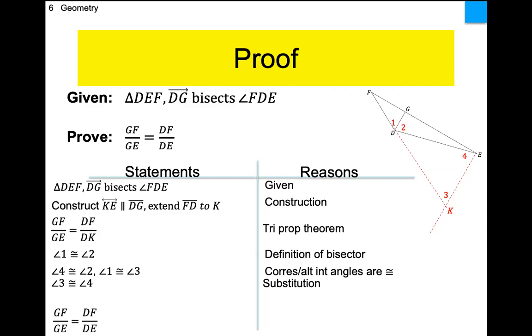What's so special about 3 and 4? They're parallel to 1 and 2. Angles can't be parallel. Let's just think on a really simple basis. I just showed that 3 is congruent to 4, which means one is congruent to 2. Well, we already knew that because it's a bisector. Yeah. Then that means GF.